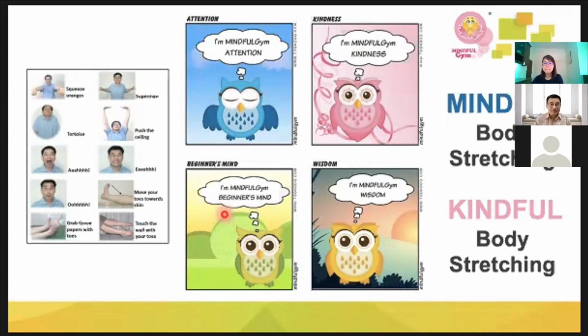What do you mean by mix? Okay, mix means you can mix with your other practice. For example, I know some of you have been practicing yoga. Feel free to combine this micro body stretching with your yoga practice. Okay. And later, in lesson two next week, we will teach you how to do mindful breathing. So mixing also means mixing different mindful gym exercises, like mixing the mindful body stretching with mindful breathing. So all those are under the beginner's mind part, mix.